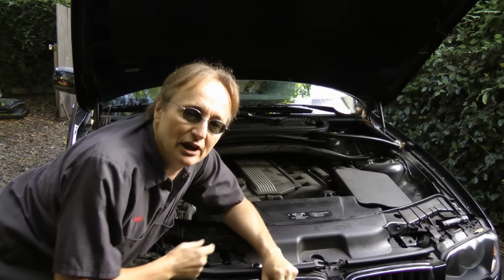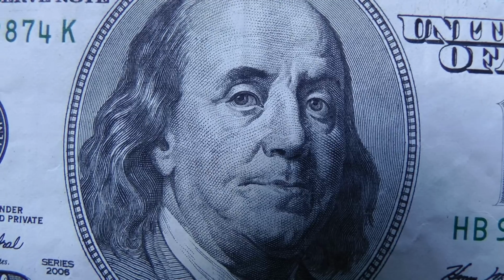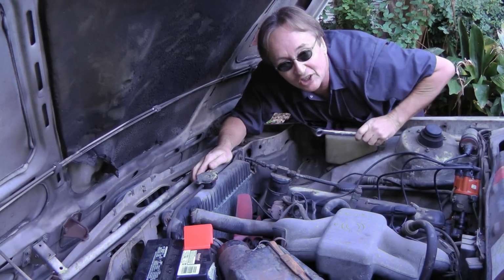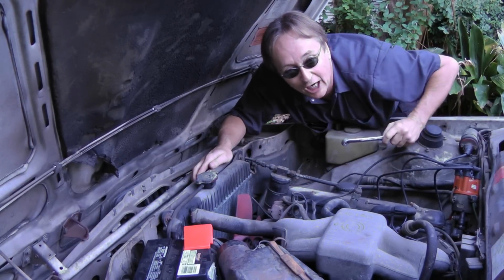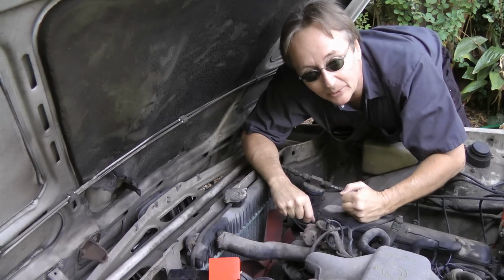No, I suppose engineers will give you reasons for using plastic, but there's only one main reason. And that's Mr. Franklin, money. Plastic is just so much cheaper to make. Heck, even this 30-year-old BMW has a plastic radiator in it. They started it long ago. Needless to say, this isn't the original plastic radiator in this car. Metal radiators just cost a lot more money to make. They last a lot longer, but hey, money's the name of the game.